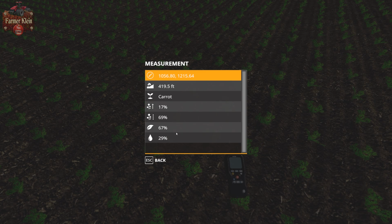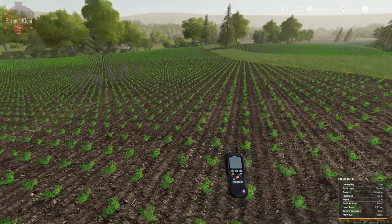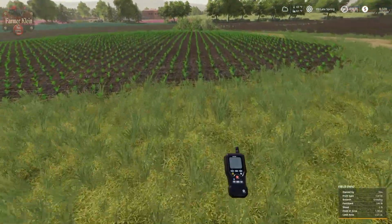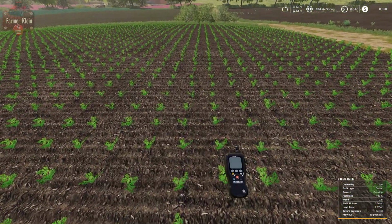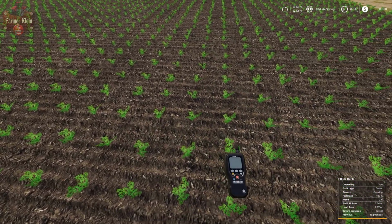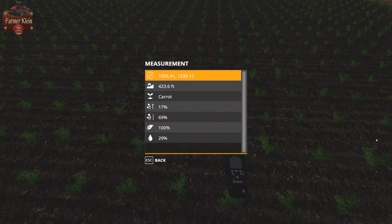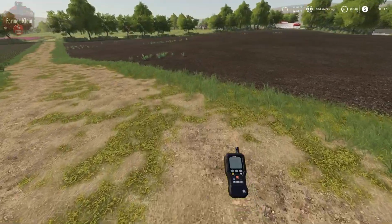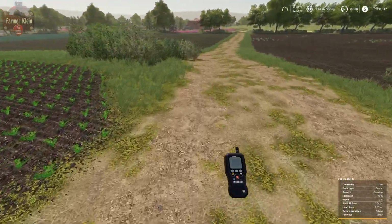Basically, it's telling me that we've got 69% crop moisture. A little high on the ground moisture, 29% ground moisture, but we could do with a little bit more fertilizer on this particular field. I think Darren said he was going to try to also overlay information about each field when we are standing in our fields. It could also be carrots. This one's fully fertilized. We don't need to worry about that one. Field's not owned by us.